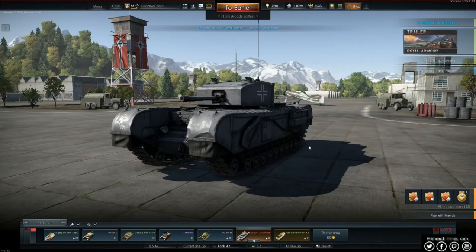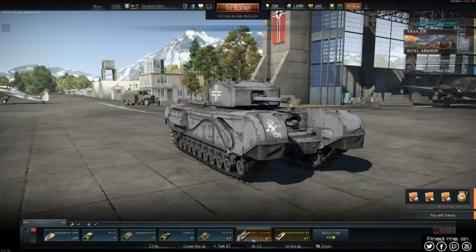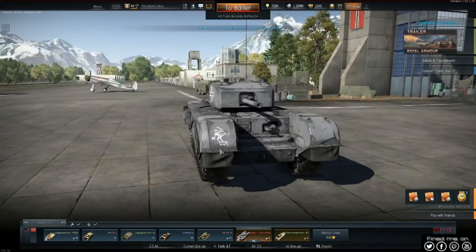The average actual speed of the Churchill, speaking of rides, is a whopping 15 miles per hour or 24 kilometers per hour, using a triple differential steering gearbox, which translates to the tank having a hard time trying to do zero-point turns.